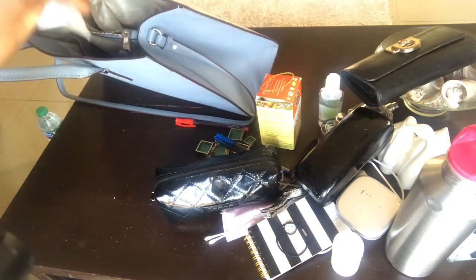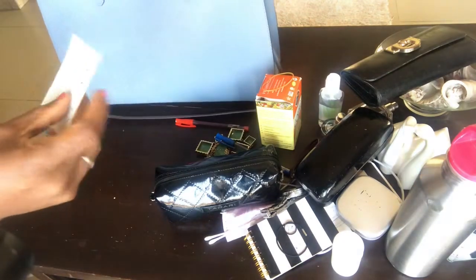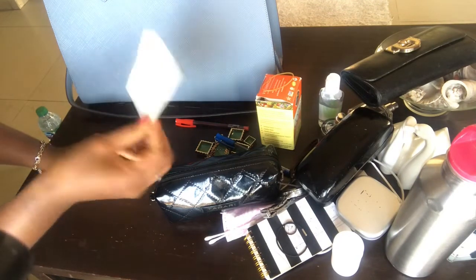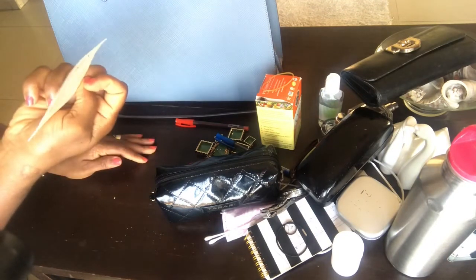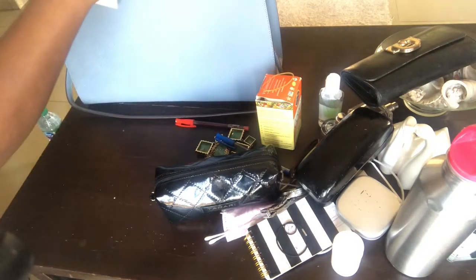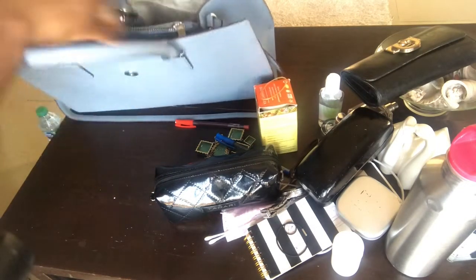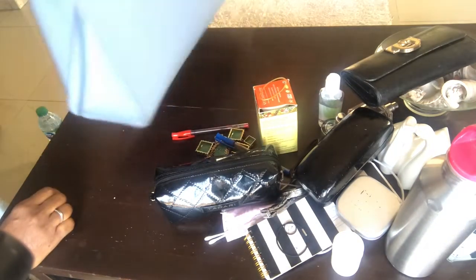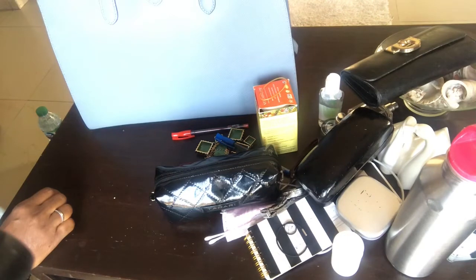Okay, so this is just a note and then the care for this bag. So this is the care. This is the care instruction for Ralph Lauren. And that is all that is actually in this big ginormous bag.